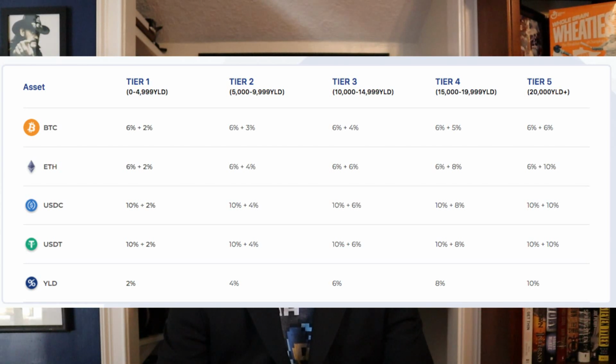Now, all of those are APY, meaning they compound each month, and this is a better reward system than APR, for example. Now, if you click on the calculate button, you can see how the tiered reward program works and how that incentivizes users to hold the YLD token. So with tier 1 being 0 to 4,999 YLD, basically each tier kind of moves by about 5,000. Tier 2 is 5,000 to 9,999.